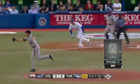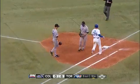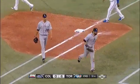Mark DeRosa was around the batting cage today admiring the strength of Edwin. Francis reaches for it, and Lind is retired. The inning is over, but the Blue Jays extend their lead to 6-0.